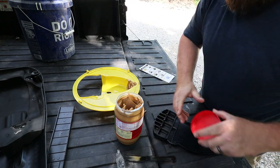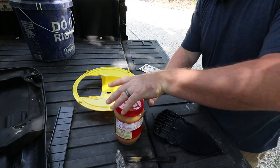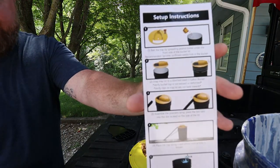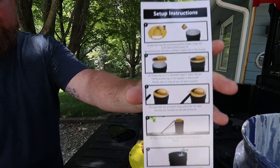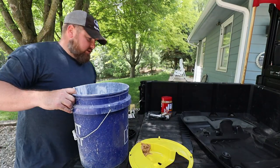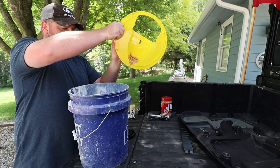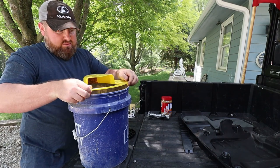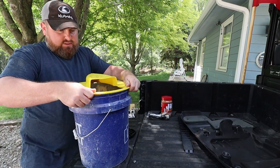Peanut butter. And we're gonna set this on the bucket. So the instructions are pretty simple. Nothing really to it. Now, we're just gonna stick this thing on here. See how easy it snaps on this old bucket we got here. So far, it's a tight fit.